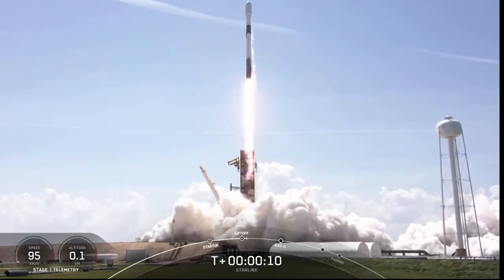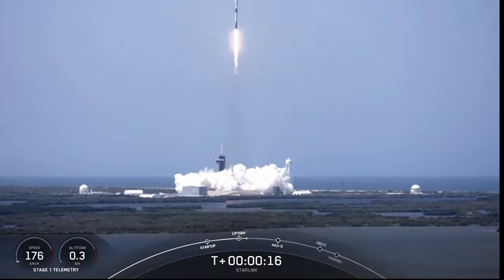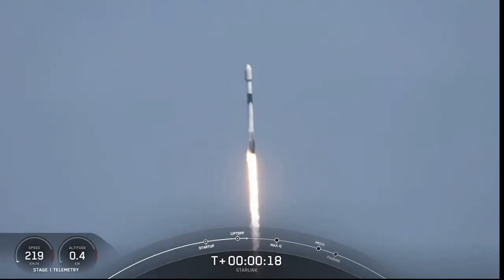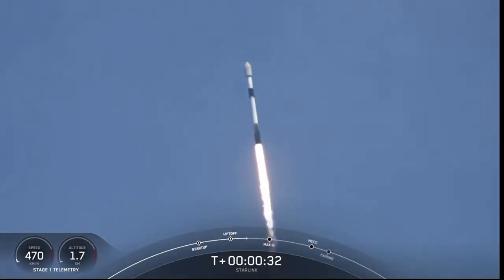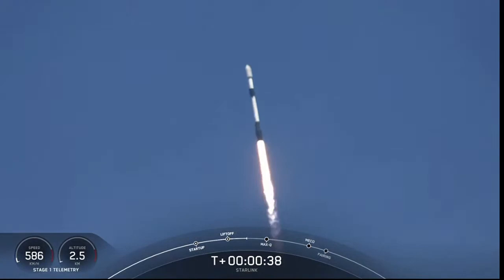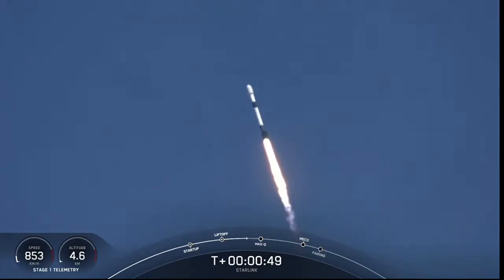Stage 1 chamber pressures are nominal. Vehicle is pitching downrange. Plus 40 seconds into flight, Falcon 9 has successfully lifted off from our pad 39A at the Kennedy Space Center, carrying a stack of Starlink satellites into orbit.